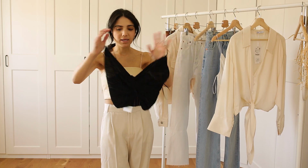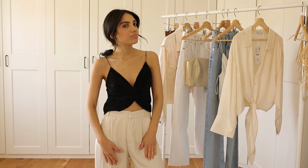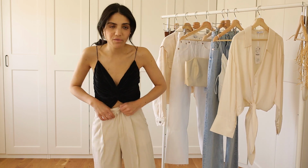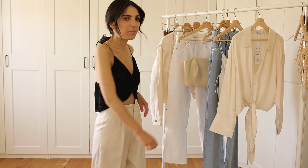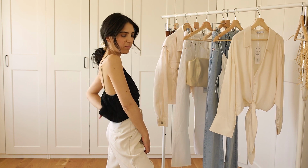Really like the fabric. You just look like a mermaid, I find. So I'm just going to change quickly. I don't know if I like it. There's something in the front that I really don't like. I don't know if it's because of the trousers. I feel like it's super weird, but there's something up with it. The back is quite nice, I really like the fact that you have some space here.